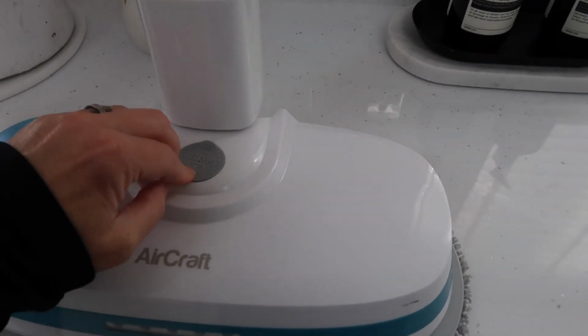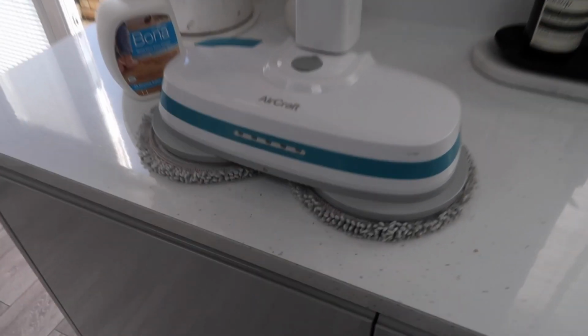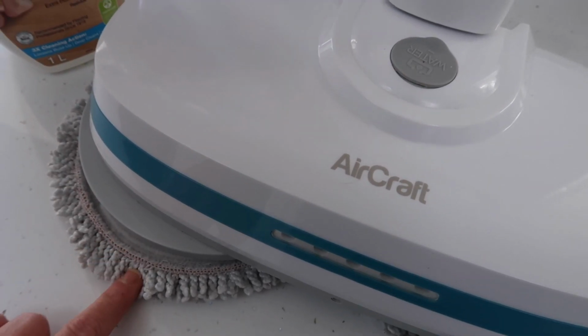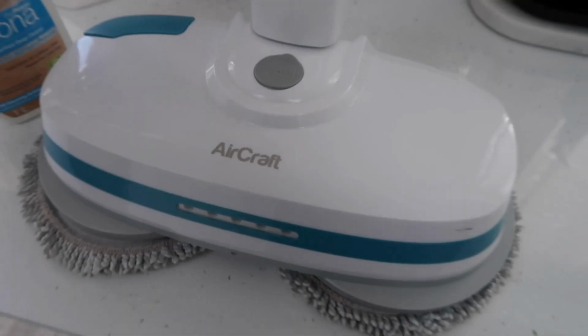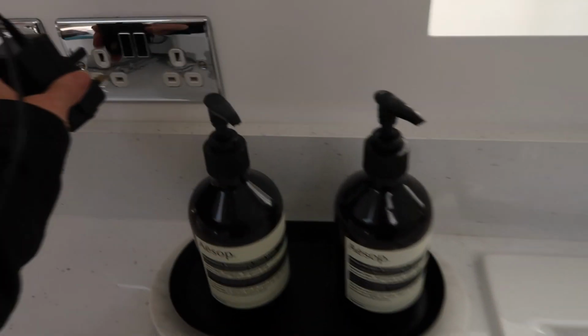Oh, I've just been panicking then because I haven't used my Aircraft Power Glide for so long, and it was all packed away. I know these are very grubby looking, but it's 3 years old and these are 3 years old. I did buy replacement ones, but they're in a box somewhere and I don't know where the box is, but I will find it. But I was like, what have I done with the charger? Fear not, I found the charger. I'm like, thank God, because the floors need a really, really deep clean.